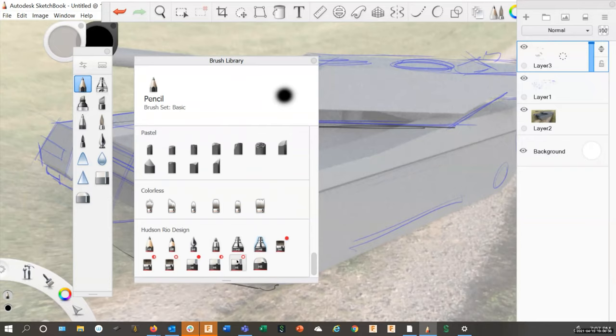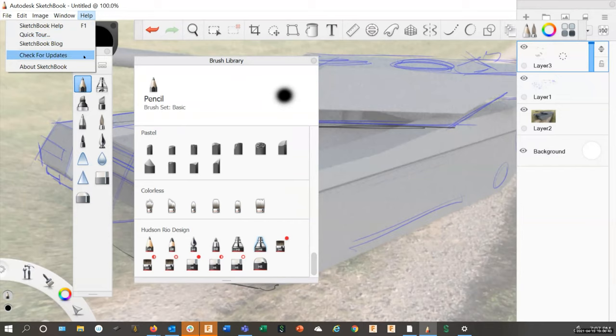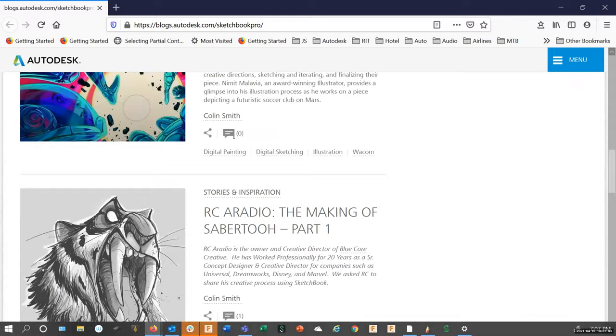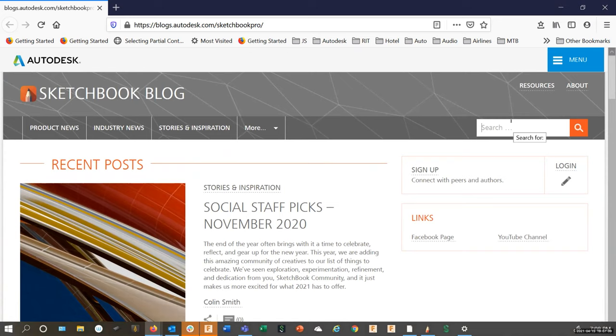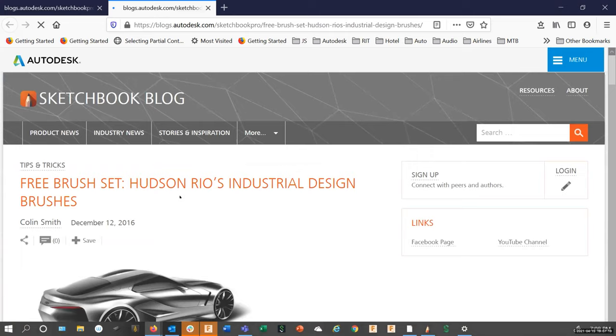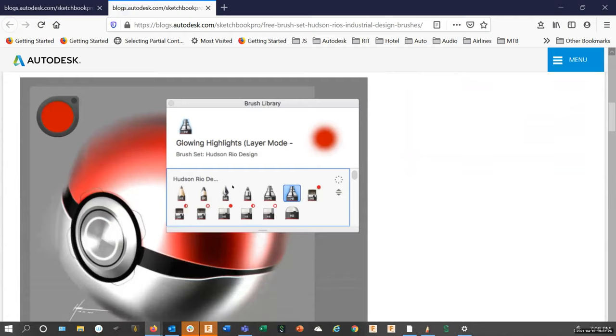I believe that is up in the extras. Yeah, but hold on, I want to double check. Sketchbook blog. If I grab the blog, you can download. Come on. There we go. So you can search here for all kinds of different brushes, and you just download them. It's a nice way to work. So let's just say Hudson. Okay, free brush set. That's the brush set, and then you just download it. Yeah, it's also found under the Windows Sketchbook extras. You get tons of brushes.